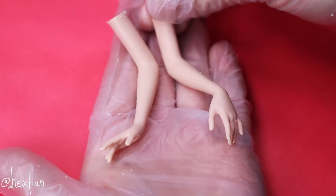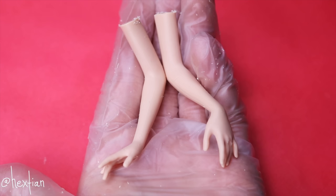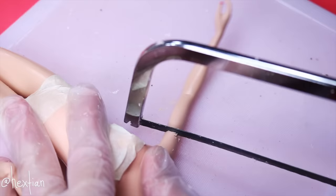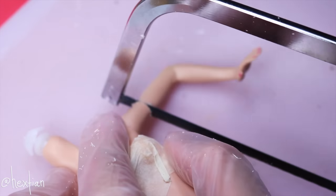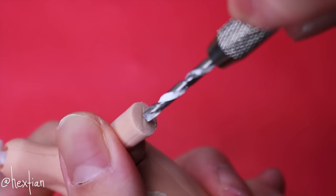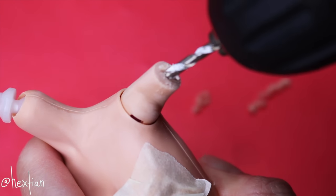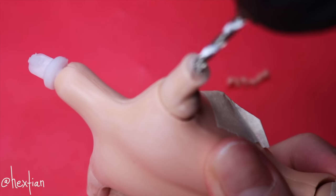So here we have both arms. Oh my god, poor Cinderella. But it had to be done, for the sake of our hex and chaos magic. And over here, I'm just cutting off the actual Barbie's arms so we can attach Cinderella's arms to her. Now I'm taking my hand drill, and also a power drill later on, so we can drill this a little bit. Don't go overboard, because I feel like you will hit the actual joint and may destroy it.